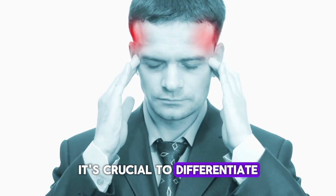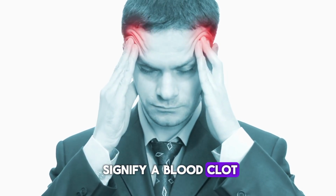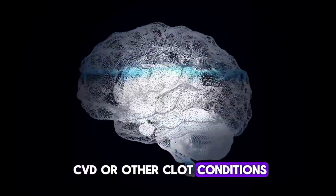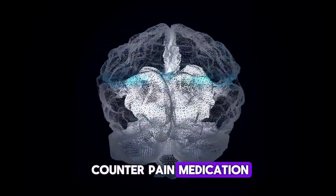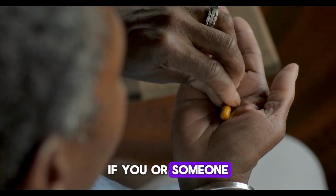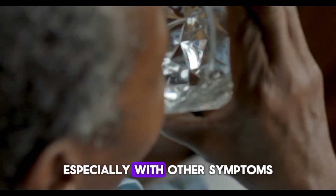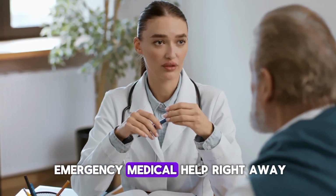It's crucial to differentiate between a common headache and one that could signify a blood clot. A headache linked to CVST or other clot conditions isn't likely to be relieved by over-the-counter pain medication and shouldn't be ignored or self-managed. If you or someone else experiences a sudden, severe headache, especially with other symptoms of a clot, it's vital to seek emergency medical help right away.